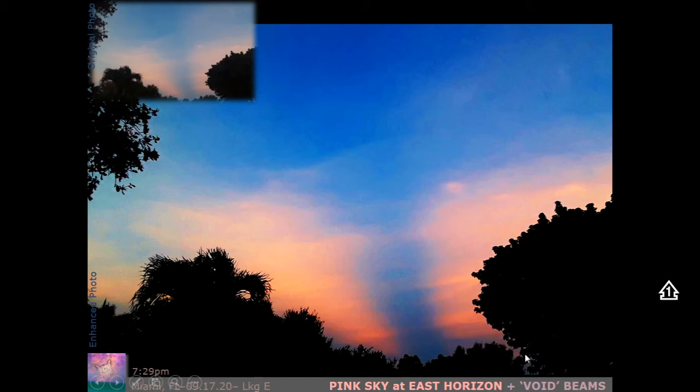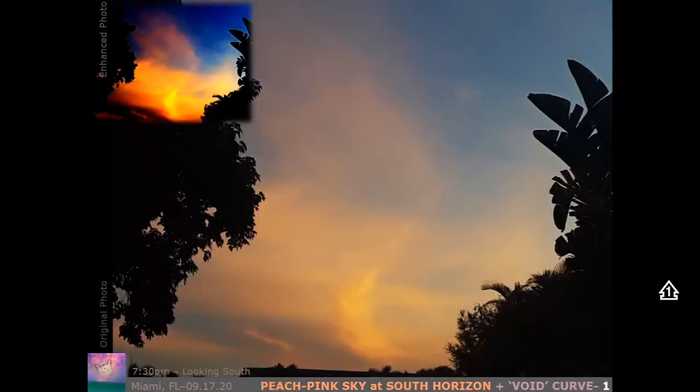There's got to be some red source at the east horizon at sunset. This is not coming from the west horizon, because when you look the other way at the same time, it was all clouded over. And based on the shape of the light and how light physics work, this is definitely happening from beyond the horizon. So it means that there's some pink source and that there's some object blocking the pink source from shining. Anyway, see what you think is going on, and see if you notice this in the area wherever you live. All right, this is just called Peach Pink Sky at South Horizon and Void Curve.